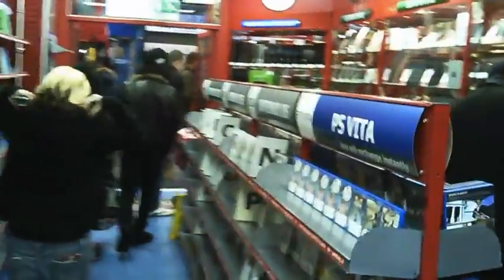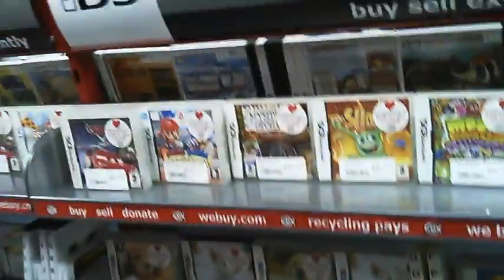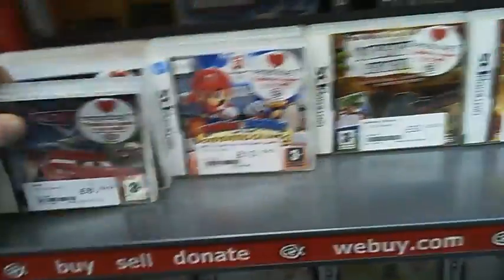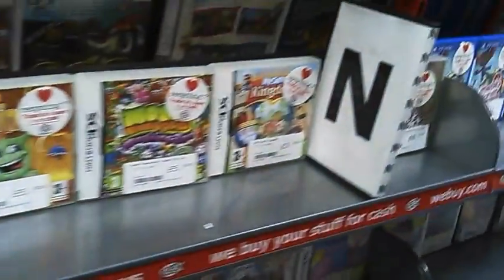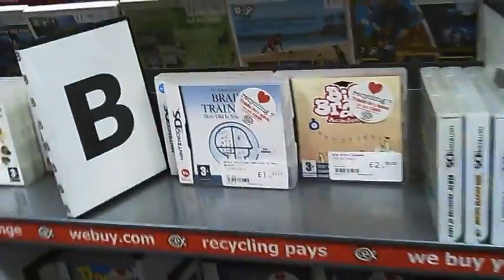So we go around this way, we go and check the Nintendo DS and 3DS games. The usual stuff, Labrador and Friends, oh there's Cars, and Cars 2, £8 each. Nope, and there was more brain training there. No, not interested in Mushy Monsters. Oh look, more brain training, same old games.